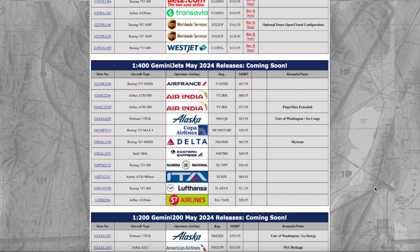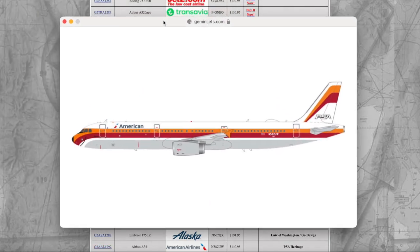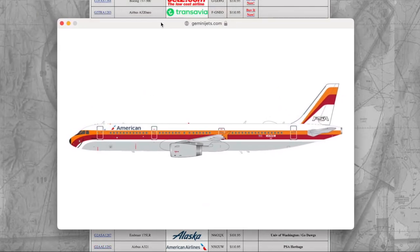Next up we should have, oh man, wow, holy crap. Oh man. Okay, ladies and gentlemen, this is what I've been wanting to have for a long time. Man, this is so exciting right here. We have the Gemini 200 American Airlines Airbus A321 in the PSA Retro livery. Oh man, this is exciting right here.